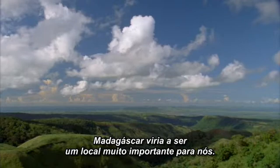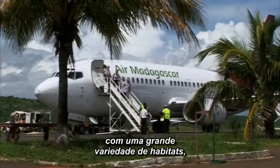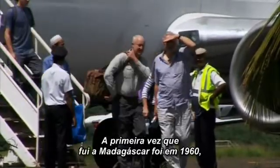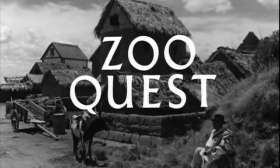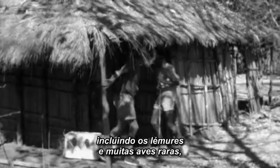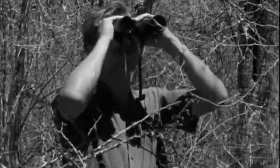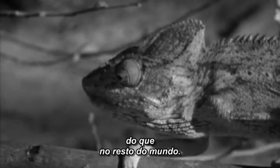Madagascar was going to be a very important location for us. It's a huge island, 1,000 miles long, with a great variety of habitats, and it's extraordinarily rich in reptiles. I first went to Madagascar back in 1960, filming for a series called Zoo Quest. Back then, I was trying to film all kinds of creatures, including the monkey-like lemurs and many rare birds. But I was particularly fascinated by the island's chameleons. There are, in fact, more species of chameleons in Madagascar than in all the rest of the world put together.